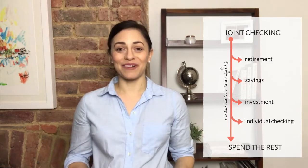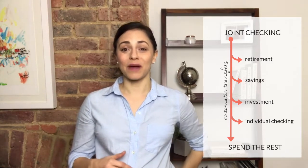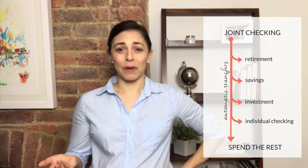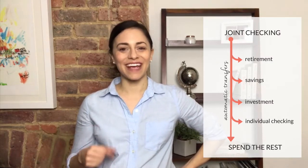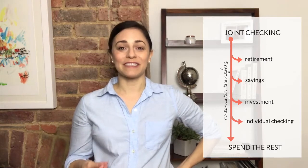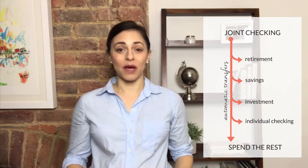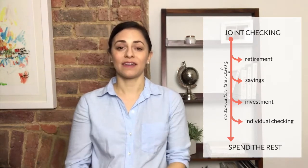We also each have our own individual checking accounts for spending money that we use for clothes, trips with friends, or really however we want. So yeah, we have a lot of accounts and they're all set up for very specific purposes. All of these accounts get an automatic transfer at the beginning of the month, right after we get paid.